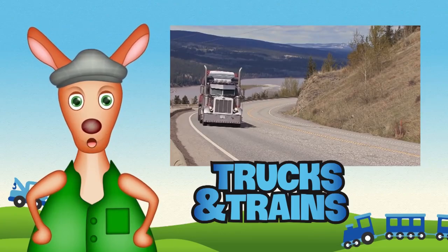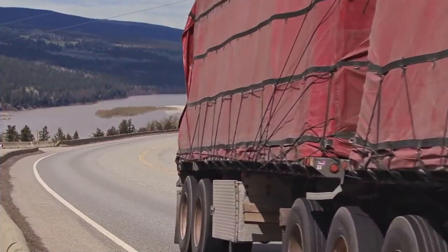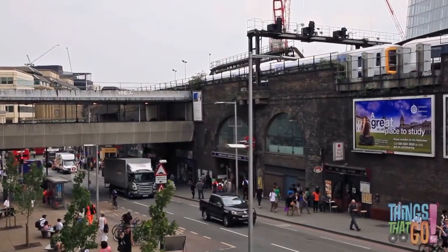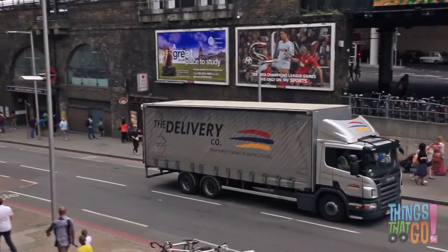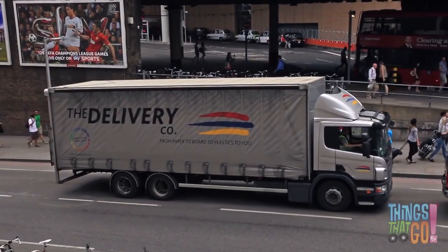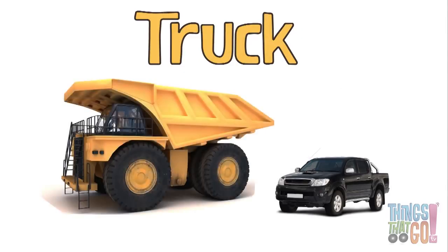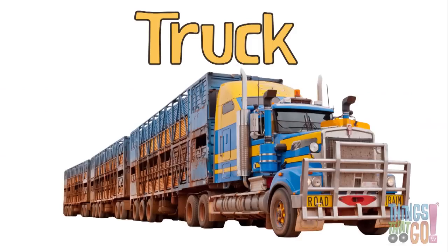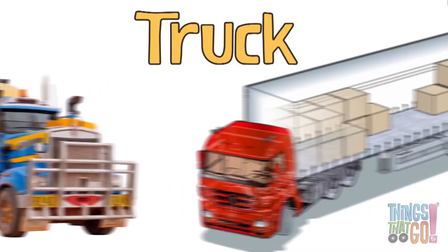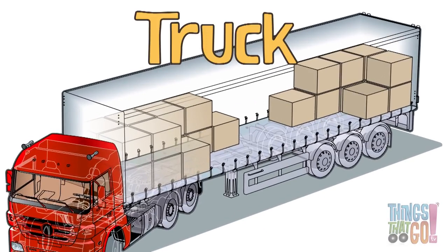Trucks. Glorious trucks. Do you know what a truck is? Truck is the name used for lots of different vehicles. A truck can be slightly bigger than a car, huge like a mining dump truck, or really, really long like a road train truck. Generally, a truck is a strong vehicle that carries all kinds of goods.